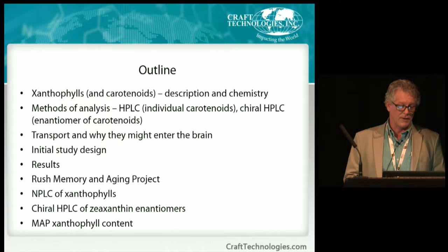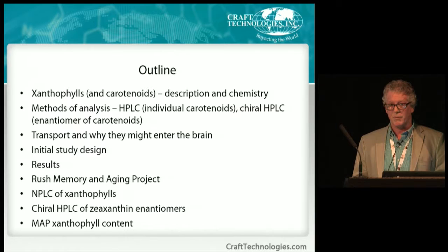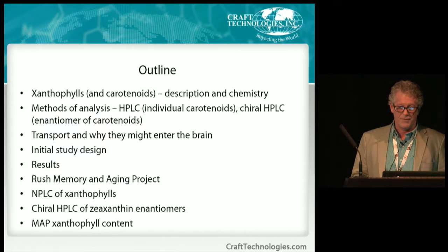It's the Rush Memory and Aging Project, or MAP. The data has not been statistically worked up, so I'll just give some information on concentrations in the different regions for some of the xanthophylls. Talk about some of the things we did on methodology for that project, because one of the key areas of interest was actually tocopherols, tocotrienols, not so much the carotenoids. That was kind of a, if you can do it, we'd like to see that. And then chiral separation, which there's been some discussion of. And then just the content of the brain sections from that study.